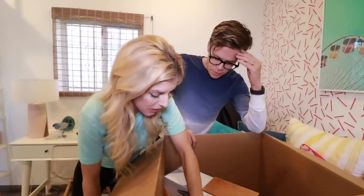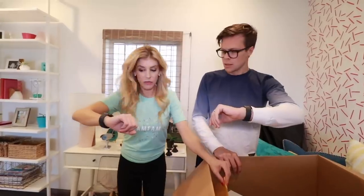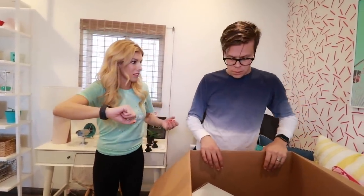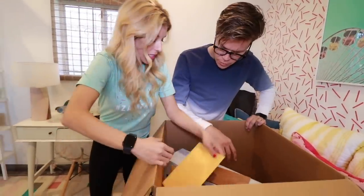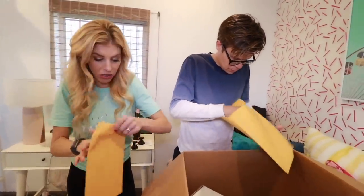Look, there's a top secret envelope, Matt. Our apartment's been compromised. We have to go. Okay, it says go to rendezvous point number one. Where's that? I don't know. Is there any information in here that's gonna tell us exactly where to go? Maybe it's in the top secret envelope? Yeah, you look in that one, I'm gonna look in this one. It's gotta be like a riddle or a clue.